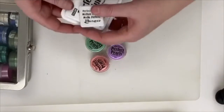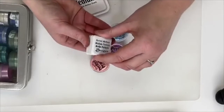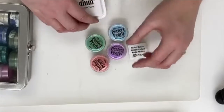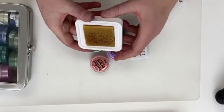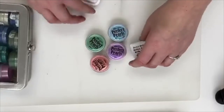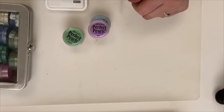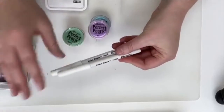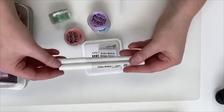So in order to stamp with the Perfect Pearls, we do have a perfect medium, and they come in a standard ink pad size as well as a mini. And this is not an actual ink, it's a medium, and it's a very wet and sticky medium, and that's what gives the Perfect Pearls something to stick to. So as you can see here, this is the perfect medium, and it's really not an ink, it is a medium, almost like a glue. And the perfect medium also comes in some pens. So we have 2 perfect medium pens, a brush tip and a bullet tip pen, and these are great for doing your own doodles and lettering and then using with the Perfect Pearls. They have the same exact medium that is in the ink pads.